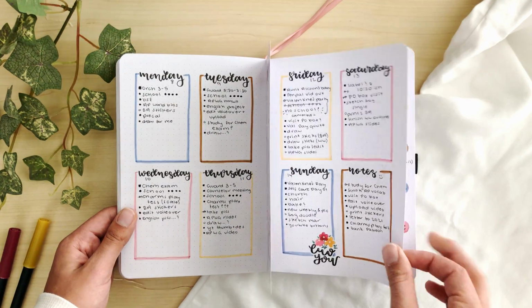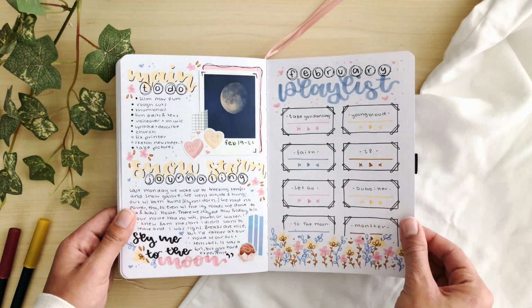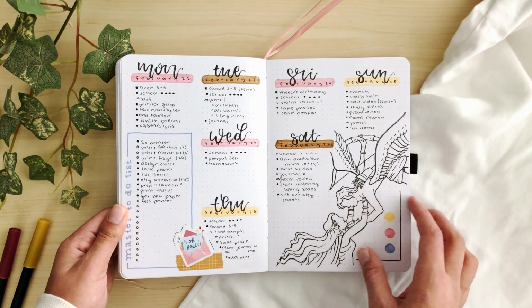I was experimenting a lot here with quote pages and extra pages like this playlist right here, which I love so much, and yeah, I just think this was a really great theme.